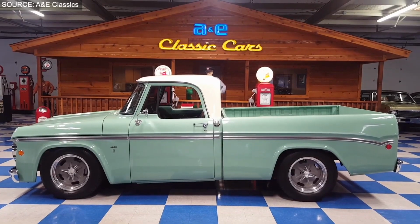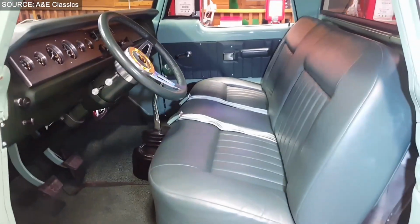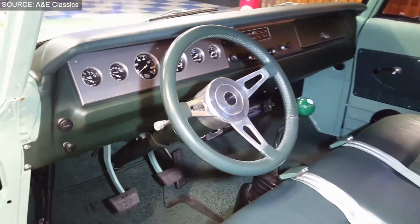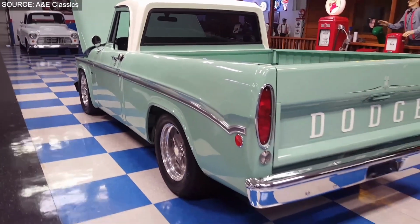While it wasn't necessarily a performance truck, it sure as heck could have been. The Dude had access to all of Dodge's biggest V8s, so theoretically, someone could have ordered one with a 446 pack or a 426 Hemi.